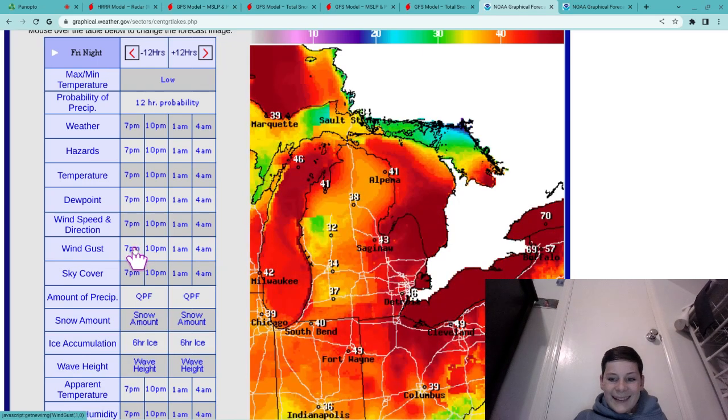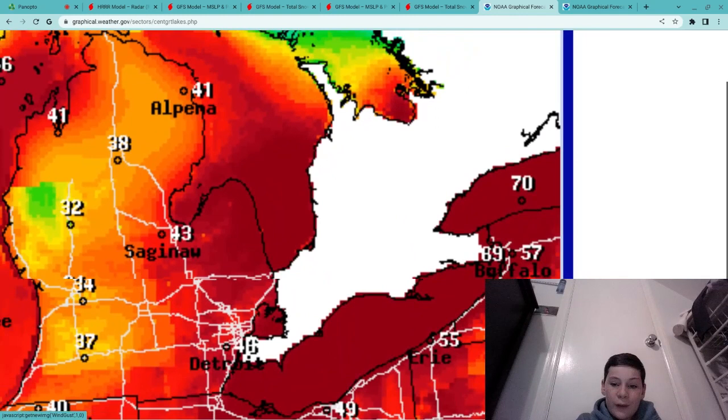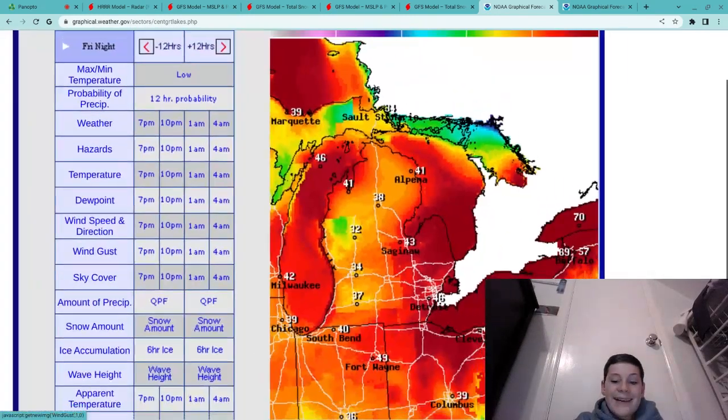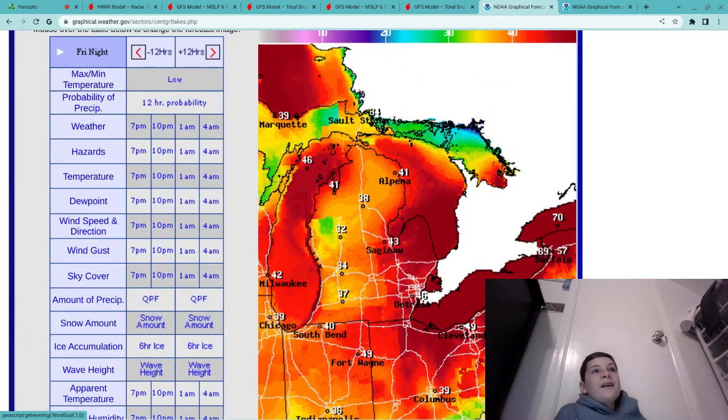And 89. Look at this. 89 miles an hour in Buffalo. I mean, you're almost gusting to 90. I mean, 90 is like category 2. This is crazy, guys.